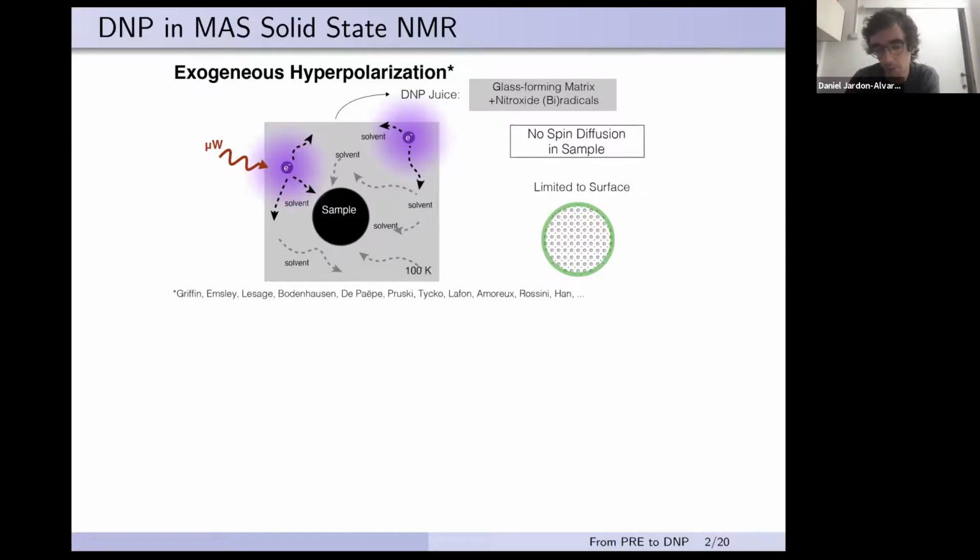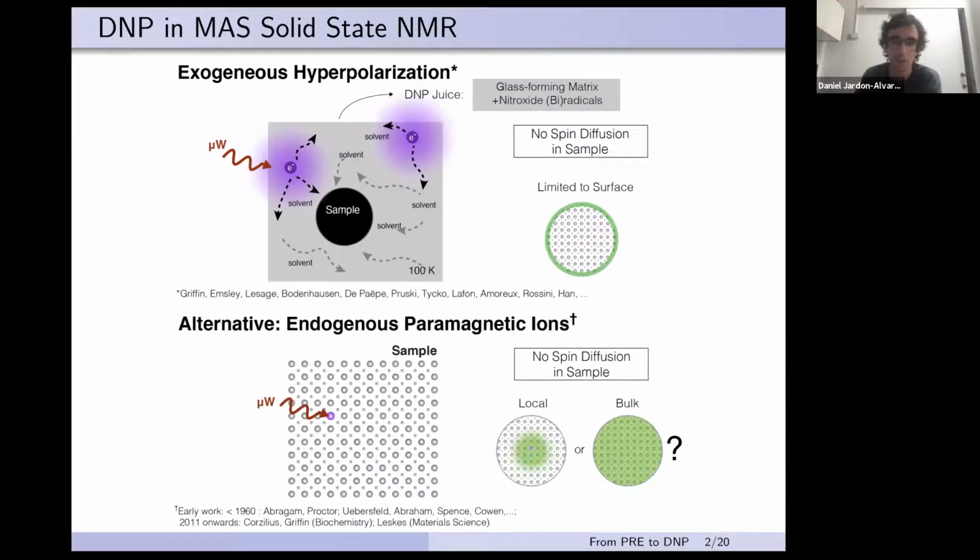So in our group, we are doing a fundamentally different approach, which consists in introducing the source of polarization, the polarizing agents, directly into the bulk of the samples. We do this by doping our samples, which are normally inorganic oxides, with paramagnetic metal ions. This way, when we irradiate the samples with microwaves, we are able to get polarization enhancement of nuclei that are in the bulk of the sample.